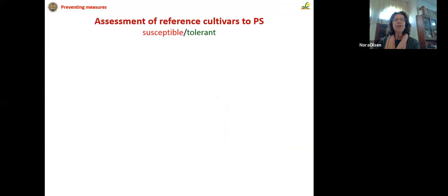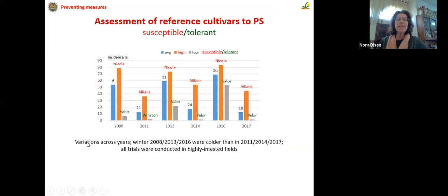In the next slide, you can see the disease incidence of the susceptible, the red ones, Nicola or Allianz, and the tolerant ones, Valor or Winston, during the years that they were included in the test. And we can see that there are variations across years. In 2008, 13, and 16, where the disease incidence is quite high, the winters were colder than in 2011, 14, or 17. And all trials, I just remind you, were conducted in highly infested fields.